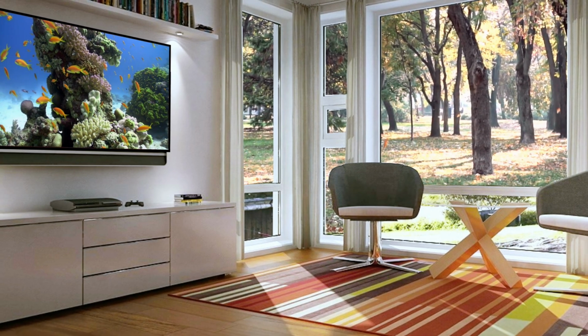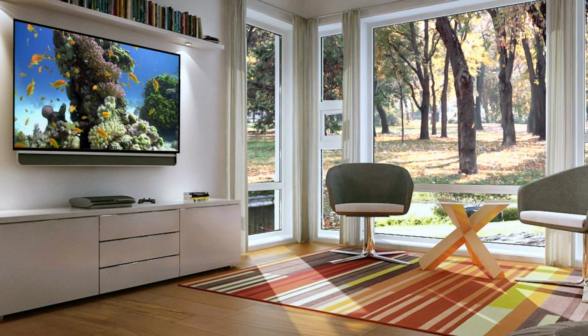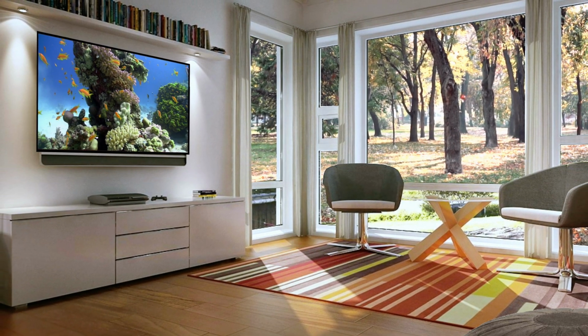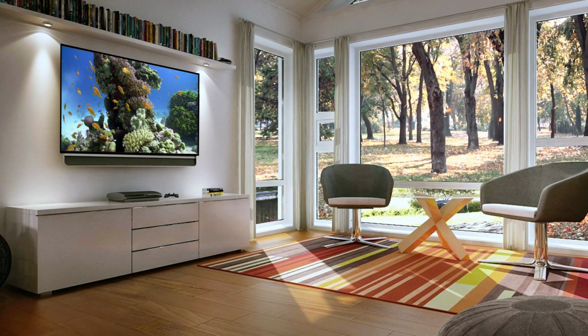Small home interior with a lovely living area, large floor-to-ceiling windows allow plenty of natural light to get inside and also allow you to enjoy a beautiful scenery.